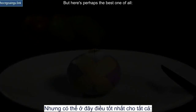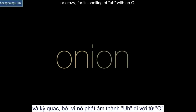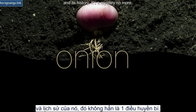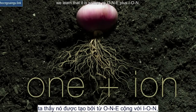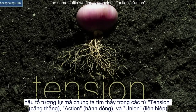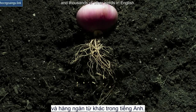But here's perhaps the best one of all, the word onion, which is also frequently derided as irregular or crazy for its spelling with an O. But again, if we look into the word's structure and its history, it's a mystery no more. When we look at the roots of onion, we learn that it is written as O-N-E plus I-O-N, the same suffix we find in tension, action, union, and thousands of other words in English.